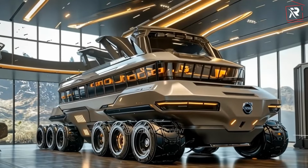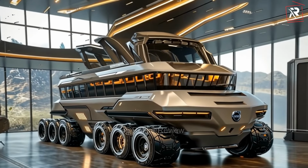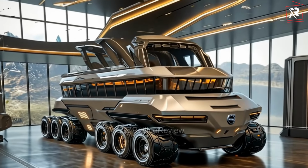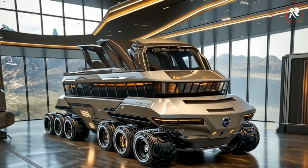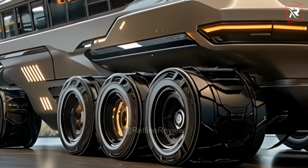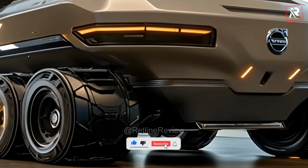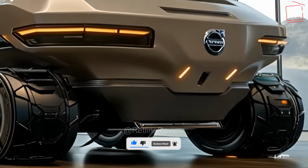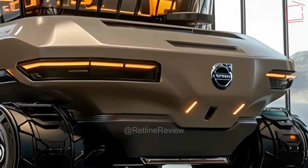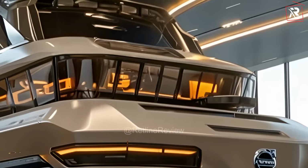Welcome to Redline Review. Has a 2026 Volvo limousine truck motorhome with a jacuzzi been confirmed or released? Volvo's latest luxury motorhomes, especially the 2026 Volvo VNL series, offer impressive comfort and amenities. Luxury and comfort inside the 2026 Volvo VNL series enhance driver comfort and convenience, creating a home away from home.